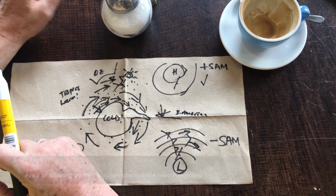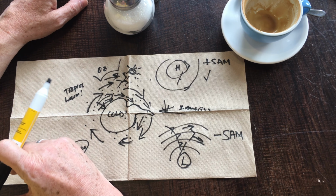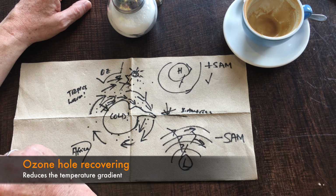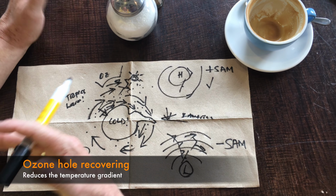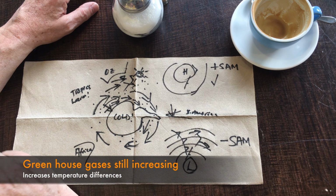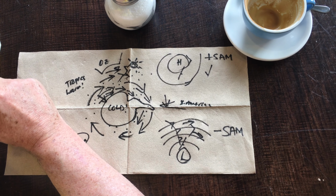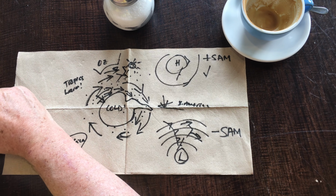What happens in the future is kind of tricky to work out, because the ozone hole is starting to recover, and that would help to warm up the atmosphere over Antarctica, so reduce that difference in temperature. But greenhouse gas increase is still happening, so the tropics are still warming up faster than the Southern Ocean and the South Pole. It's going to be a bit of a wait and see. It depends very much how quickly the world reduces its emissions of greenhouse gases.